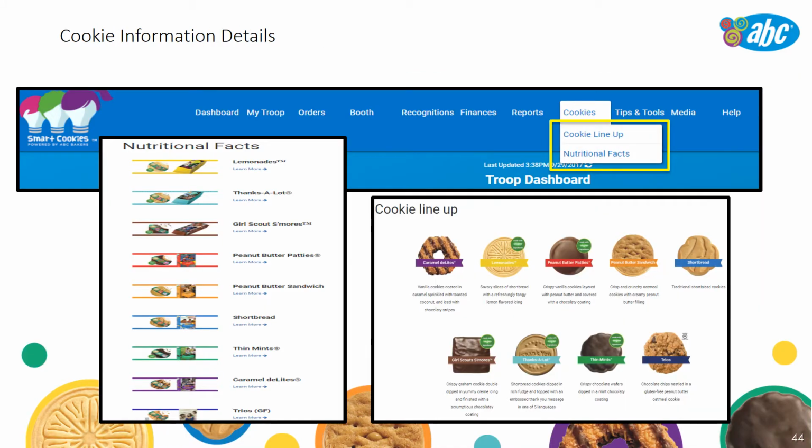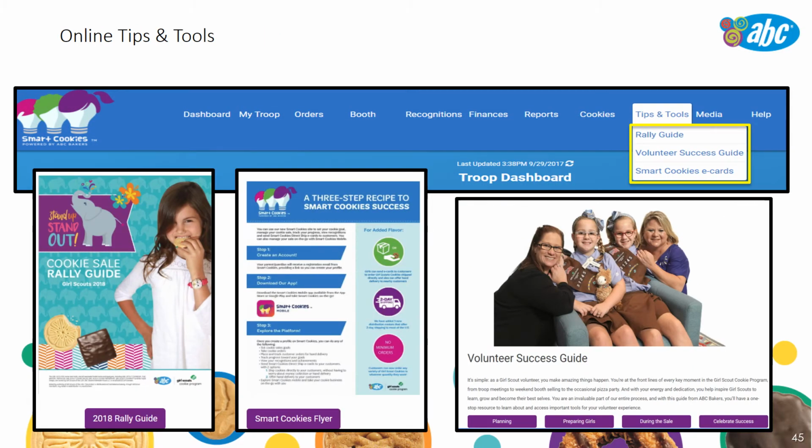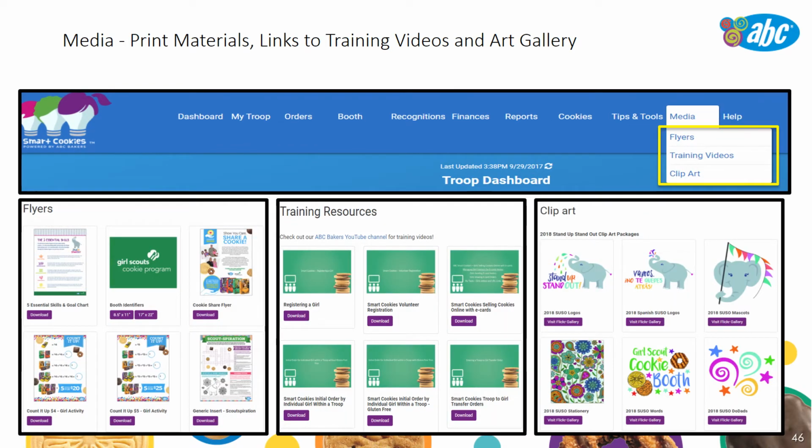Under the Cookies tab, each cookie description and nutritional facts are provided. In the Tips and Tools tab, you can download the rally guide and flyers, determine your troop package goal using the cookie calculator, and print successful tips to help lead and encourage your girls during the sale. And in the Media tab, you can download flyers to help the girls throughout the season.